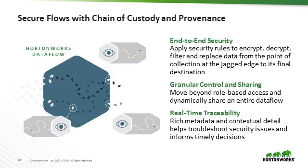HDF also provides secure flows with chain of custody and provenance. DataFlow comes with end-to-end security to encrypt, decrypt, filter and replace data from origin through to its final destination. And it also provides real-time traceability and provenance for the data.